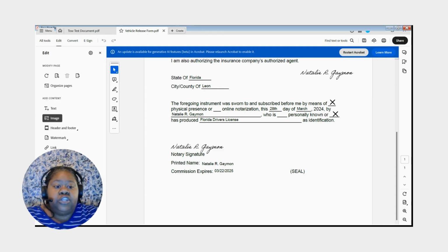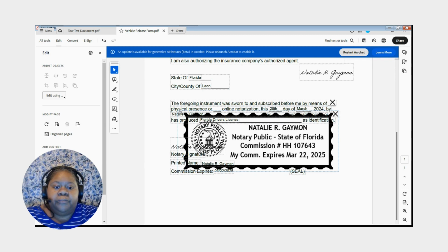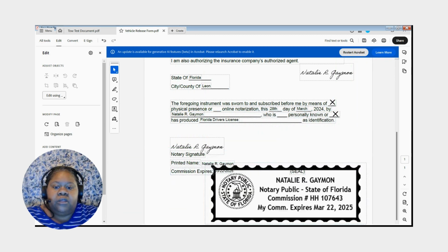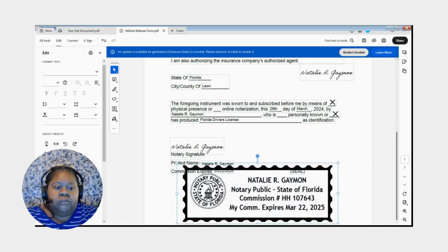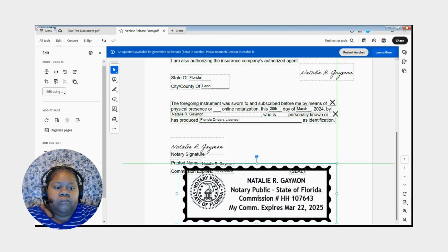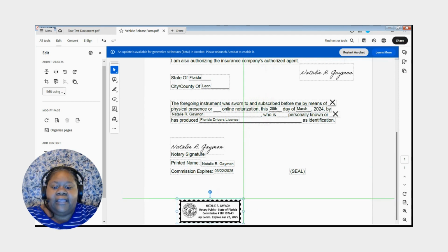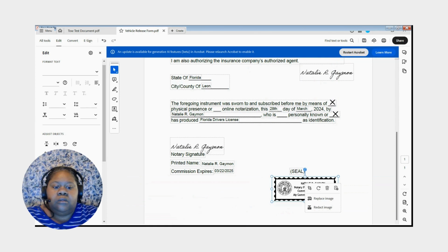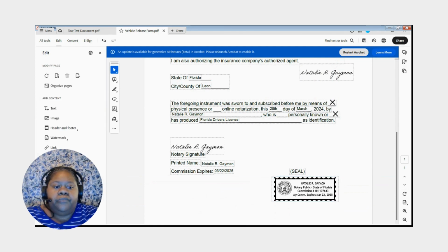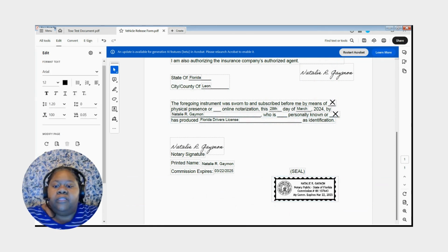It's probably going to show up big again like it did before, so I apologize, you guys. So we're going to move it. Let's see. There we go, I got it. All right. So this is how it looks.